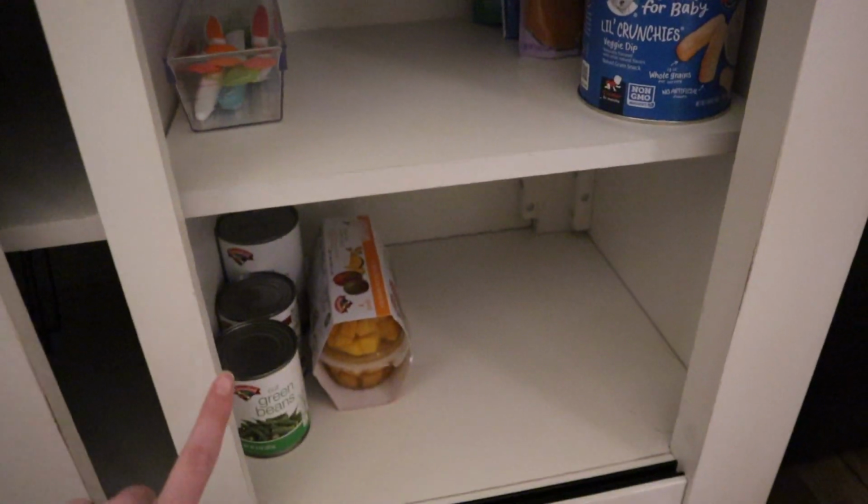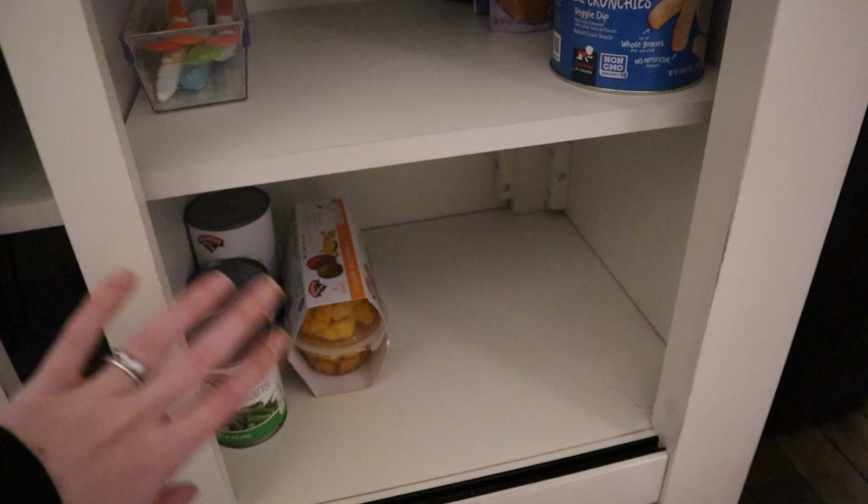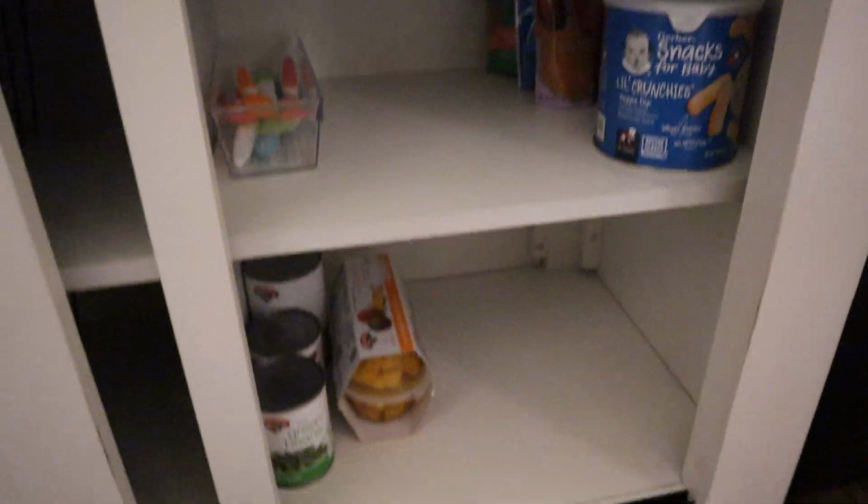And then, yeah, so then I put canned goods down here because these are close, so I don't have to worry about the food getting gross.